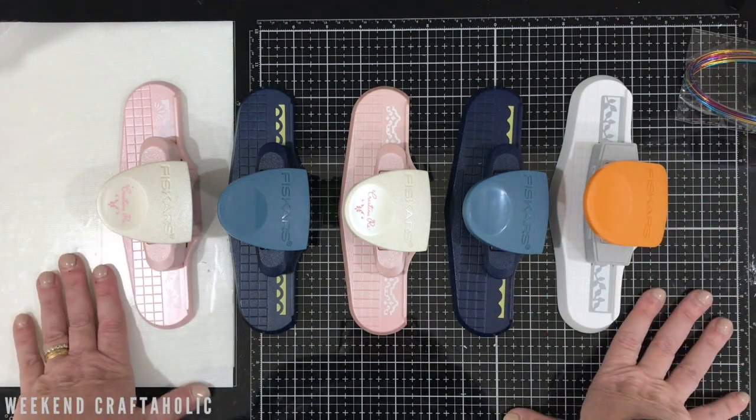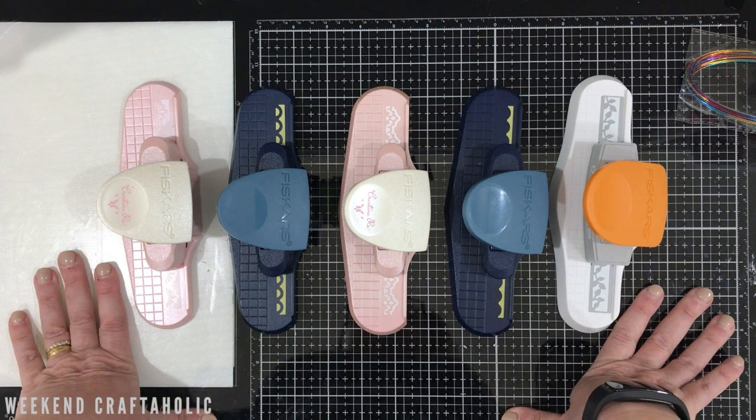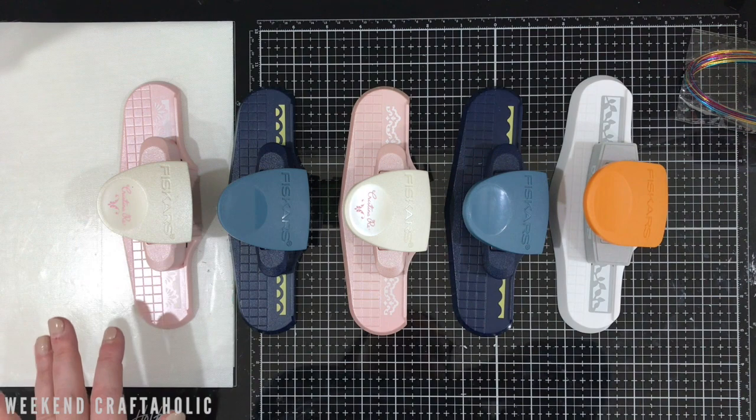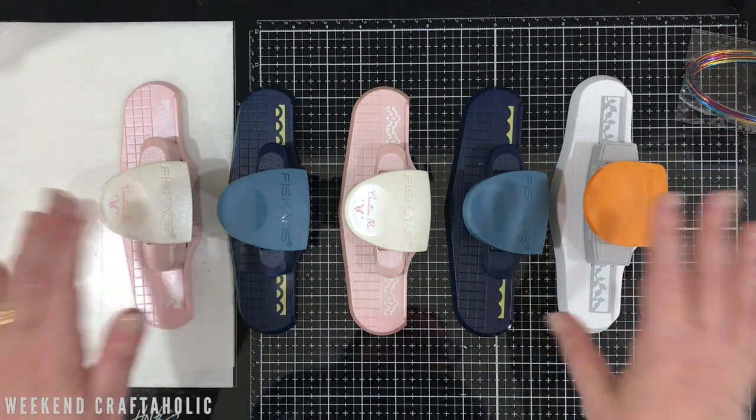So that is my craft haul for September. There wasn't too much of it. I was avoiding the shops, avoiding temptation, and actually working through a lot of my stuff. So I hope you like those.